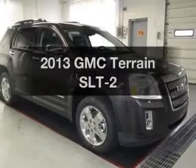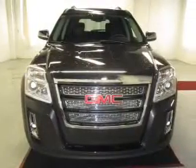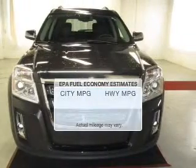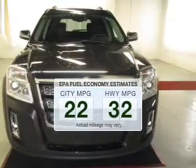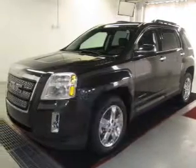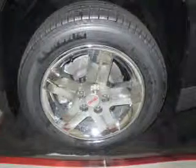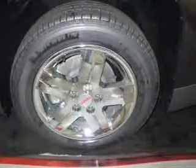Presenting the 2013 GMC Terrain. If you're looking for an automobile with great attributes, look no further. Low emissions and the good fuel economy offered in this vehicle are important to you and the environment. The powertrain includes front-wheel drive with a solid six-cylinder engine that responds smoothly to its six-speed automatic transmission.